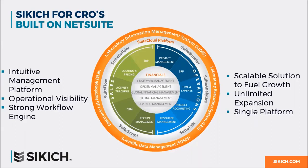And the great thing is, as we mentioned, most of our clients start with us with 6 to 8 applications. And in many cases, we can reduce that down to 1. But there's going to be a number of systems that the industry uses that you just can't get rid of, right? You're going to need your LIM system. You're going to need your scientific data management system. And you can use the tools that are provided by the SuiteCloud platform to integrate those very easily into your NetSuite system.